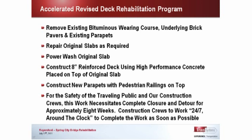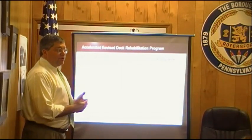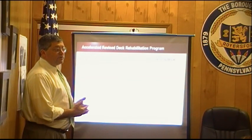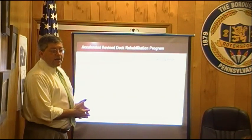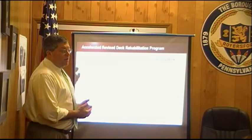We'll repair the original concrete slab. We'll power wash the top of that slab and make sure that it's a clean surface. We're then going to construct an 8-inch thick reinforced concrete deck on top of the original slab. We're going to use the original slab as formwork for our wet concrete, so we're going to keep that slab in place. We're going to pour a new slab on top of it that has full structural capacity.